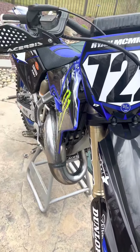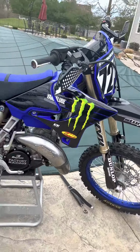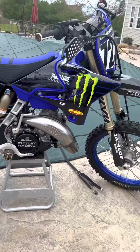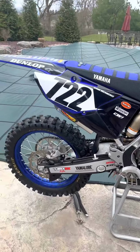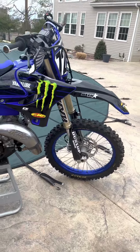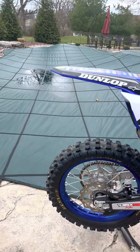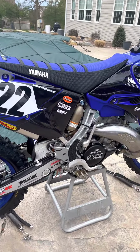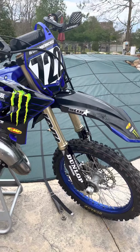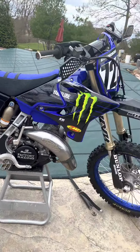So I mostly ride woods, like I said. I ride down at AOAA and Reading Anthracite, sometimes Lost Trails. I'm actually going to the track this weekend, though. Obviously, it's not a track bike, but I just want to see what it can do on a track. I mainly ride stuff like woods and rocks. That's why I got the 125X.